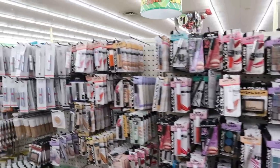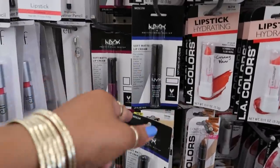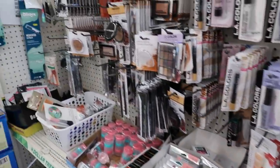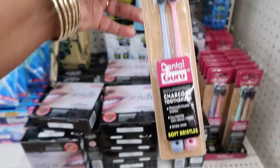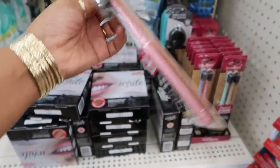Not really seeing anything else different on this row though. Just some of the NYX lip creams. No overtime one. What is Dental Guru? You have these charcoal toothbrushes. They're soft bristle.